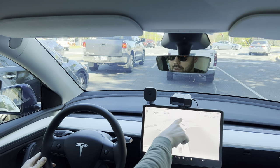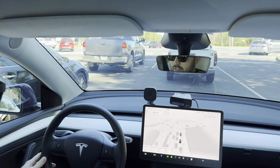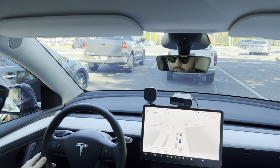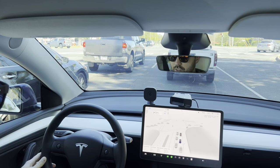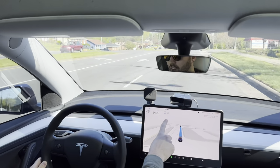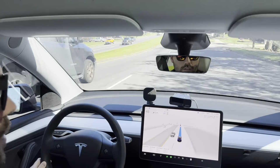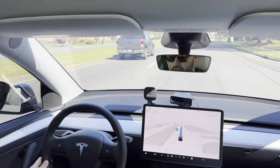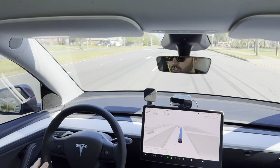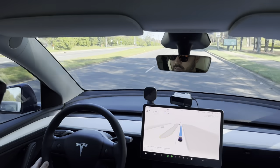Yeah, definitely not a fan of them not having the trajectory line anymore. Hopefully they add that back in future versions. Hopefully that was just an unintended regression in visualizations. Just missing that it doesn't show the chill mode that the vehicle is in when you're in FSD. Here we're going 47 and 45, seems fine to me.